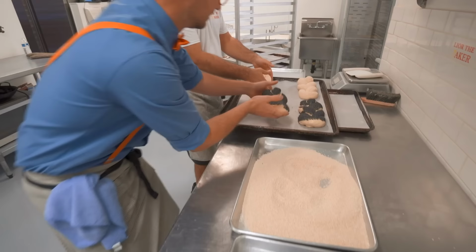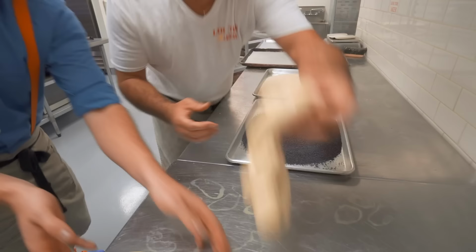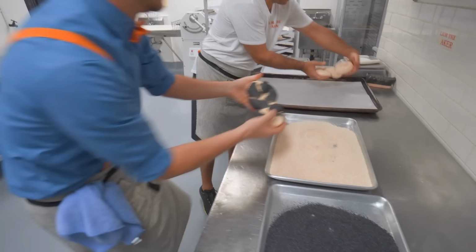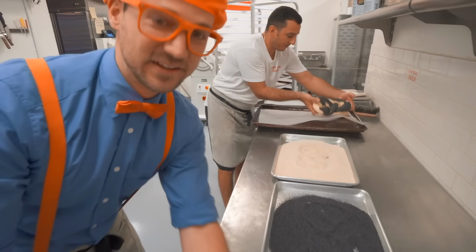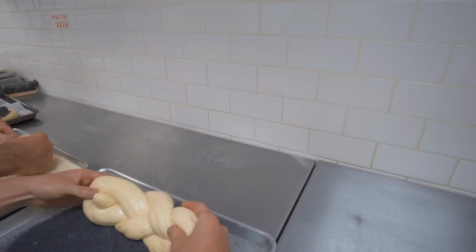Mmm! Ready? That looks yummy! Okay, let's do a couple more. Ready? Yum! Ooh, this is fun! You get to roll these in the seeds. Okay. All right, I'm ready. Ready? One, two, three. Opa! Opa! There we go.